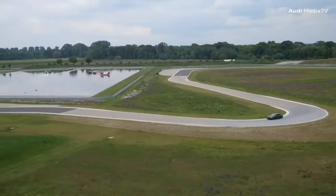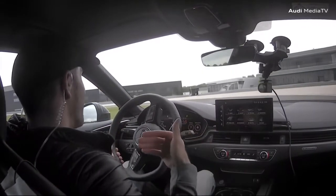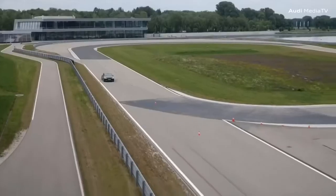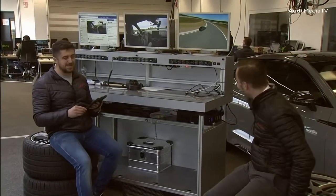Plus, of course, now you have the RS modes, you have the drive select, which also means you can change your sport differential, which then allows you to actually get the rear a bit more edgy or to go a bit more towards safe and understeer, however you like it. It's super nice.